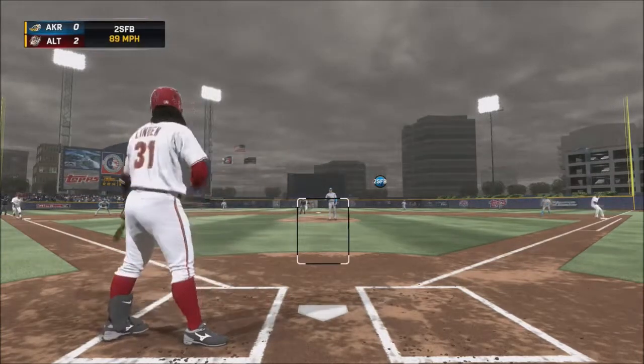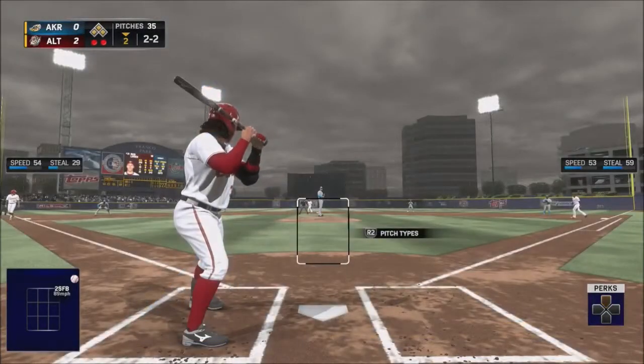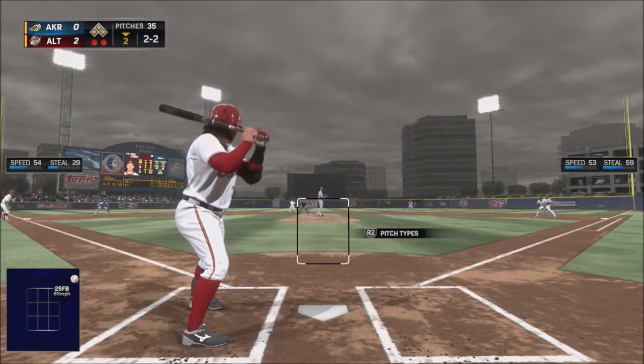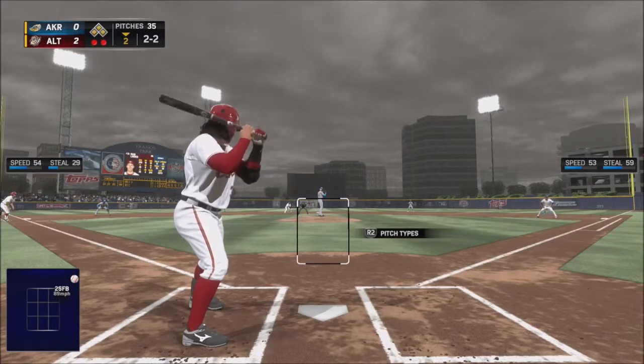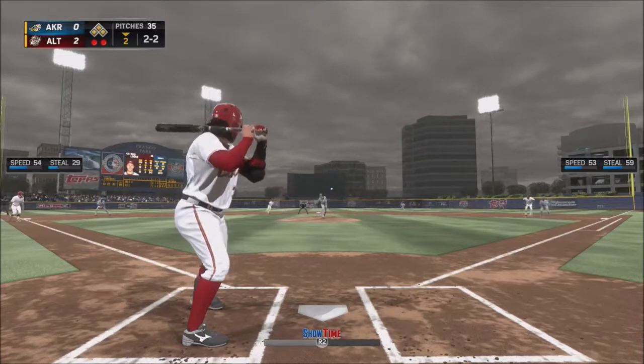Now a fastball, but that's got it back to 2-2. It's back to even at 2-2. Man, 35 pitches with only 2 outs in the second inning. Ideally, you'd like to have 30 or less after 2 good innings, so he's got some catching up to do.